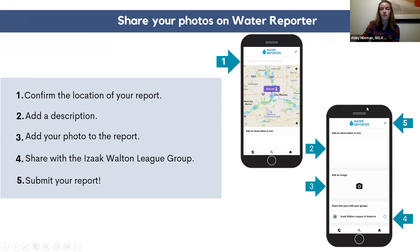You can add a description here for step 2. So some good examples of descriptions are: this is the date, this is how many parts per million the Quantab strip is reading, it rained the day before, it's sunny today, this is approximately the area that I'm sampling, my kids were out with me. Any description that you want to write, where detail is best for us.